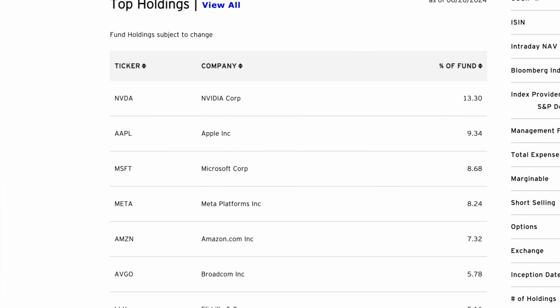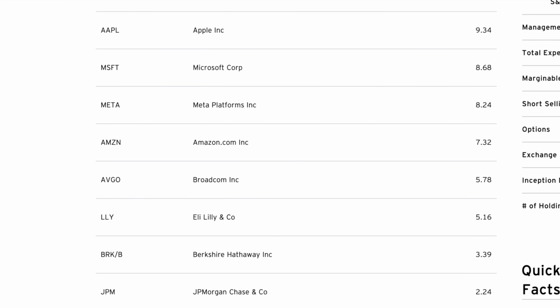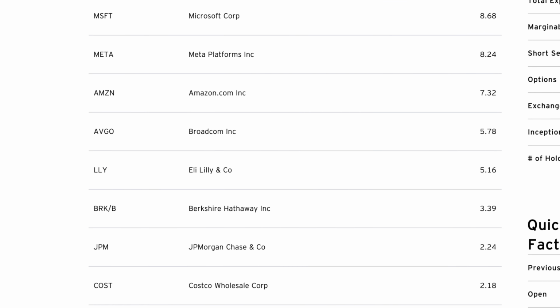The top holdings are big tech names like Nvidia, Apple, Microsoft, and Broadcom, but then also solid companies like Berkshire Hathaway and JP Morgan. This is a great fund in many ways, mainly because it has a lower fee, but super solid appreciation numbers, and it invests in very reliable companies.